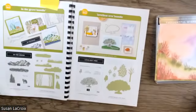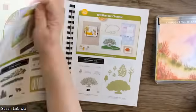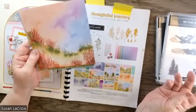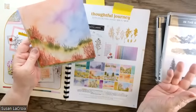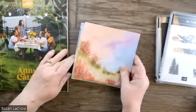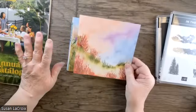All right. So let's go through the paper that we're going to use. Thoughtful Journey paper. It's 6 by 6. You get 48 sheets. It is stunningly beautiful. And I always have a hard time choosing. So let me close the catalog because we're kind of done with that. It's hand painted by our artists, and they do such a phenomenal job.